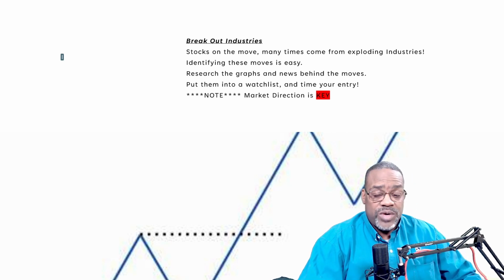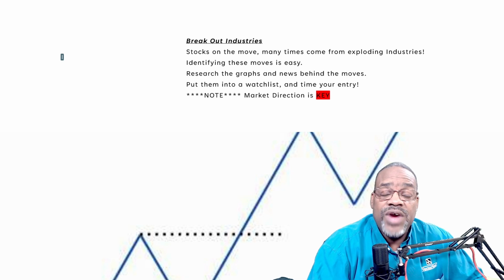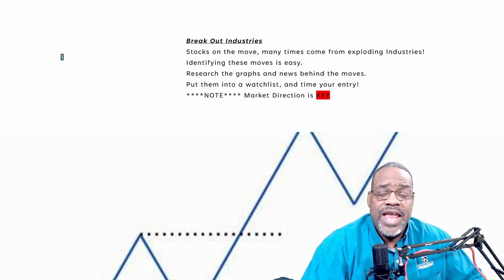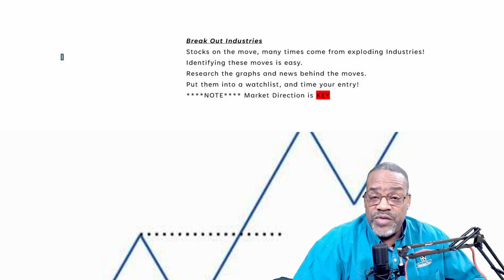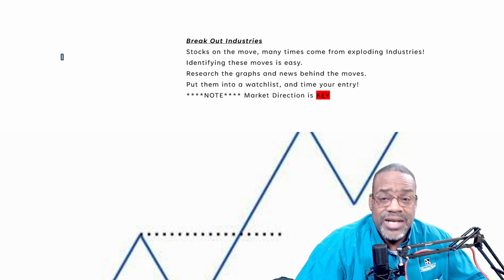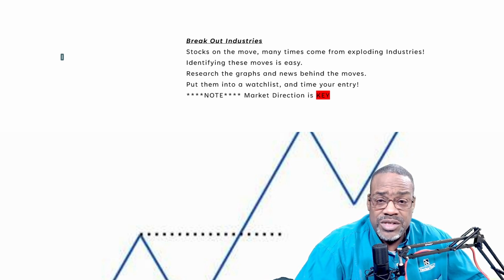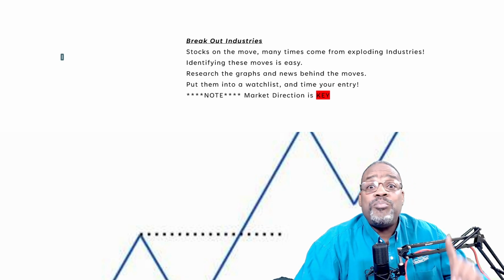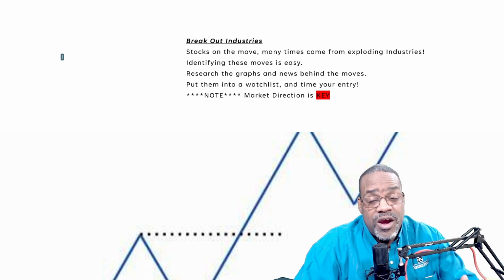Now, the big note here is market direction is key. We were fortunate enough in those stocks that I put in that video, the market was still moving up. I still think that the market has some downside, but until the market does that, I'm just speculating. If the market gives you an opportunity to make money in these stocks, by all means, please take it. But be careful. Very important.